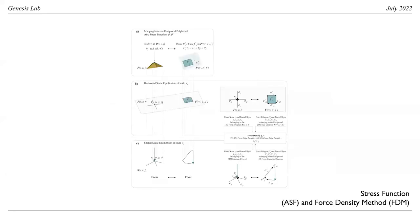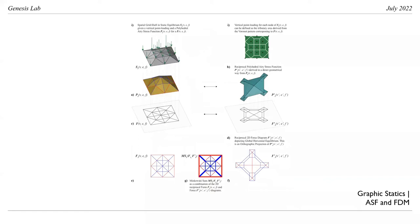So now what we did was that we combined those insights in terms of the area stress function and how to derive in a direct way global equilibrium with the force density method, which has also been quite well known specifically for the design of tensile membranes and tensile structures. So the key concept here is to think that the force density of a member in space is the same if that member is projected on 2D. In other words, starting with the form diagram, we can lift that up to form a polyhedral stress function. Then we can reciprocate that to find our force diagram. And then when we have that, we can combine that with the force density method to lift all those points up.